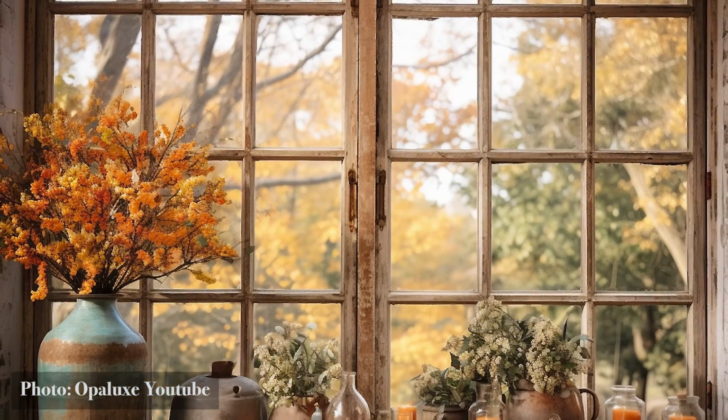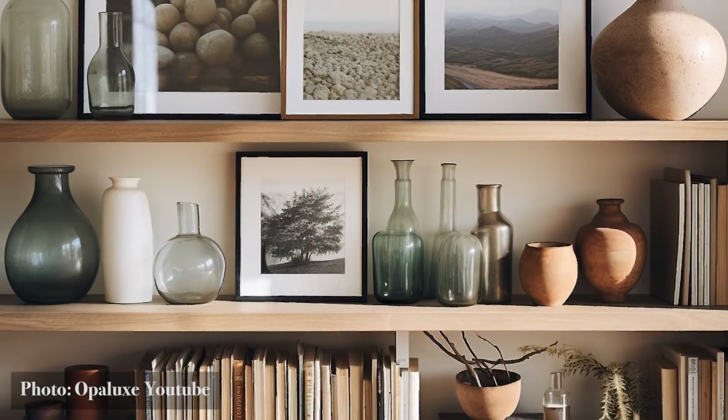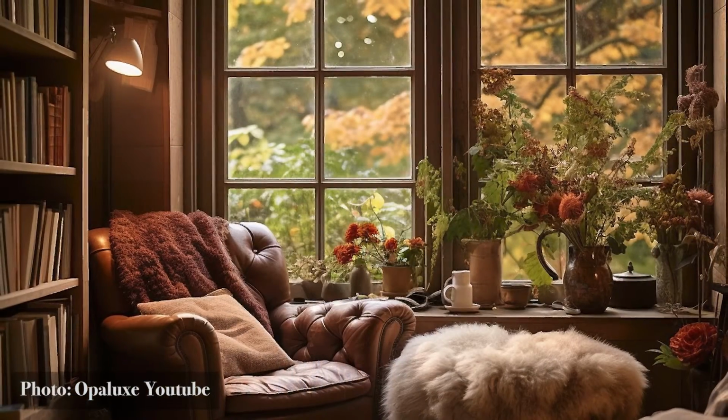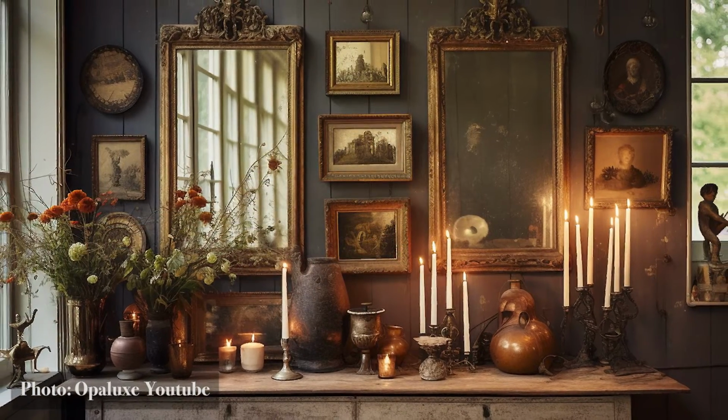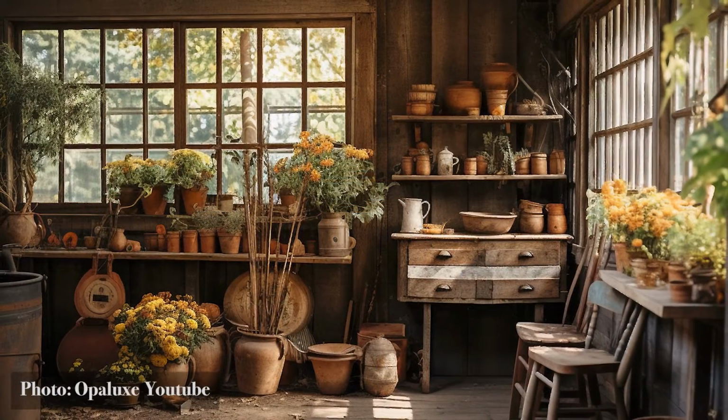Those weathered panes that once framed distant views can now frame cherished memories. Transform an antique window into a captivating picture frame, adding character and history to your decor.